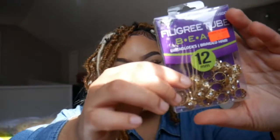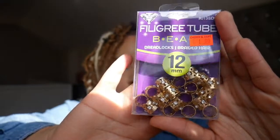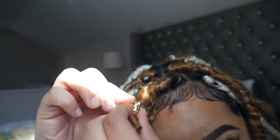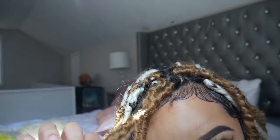I'm going to be taking some hair jewelry that I got from the beauty supply store for only $2. You can get different types. You can get some strings as well. And I'm just going to be adding them to random faux locks in my hair. I'm going to be adding a lot of these. And then after that, we're all done with this hairstyle, you guys.